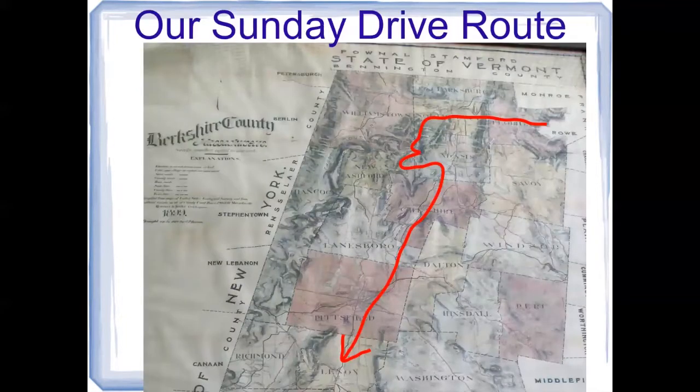Here's a look at our route. We're going to start in Charlemont. We're going to go up this newly opened scenic road called the Mohawk Trail. And we're going to go down through North Adams and into Adams. And we're going to take a side journey up to the top of Mount Greylock on another new road that's just opened recently. Then we'll go into Cheshire, down through Pittsfield, and on to Lenox.